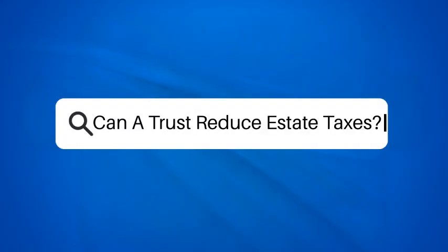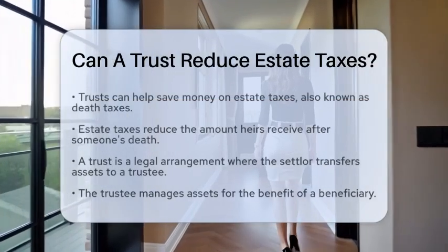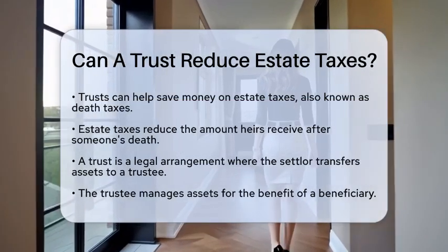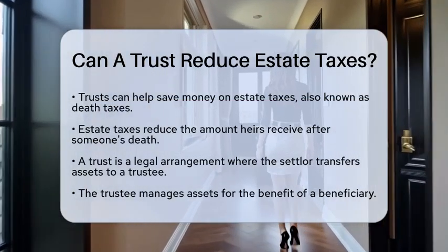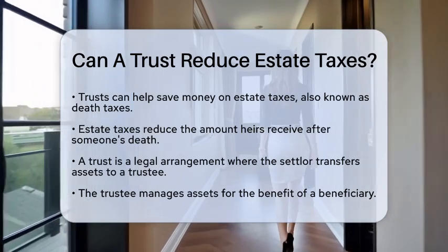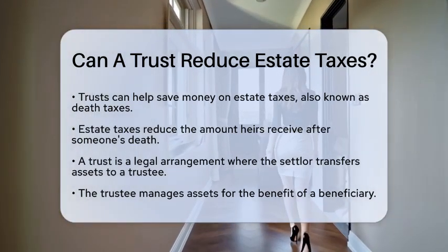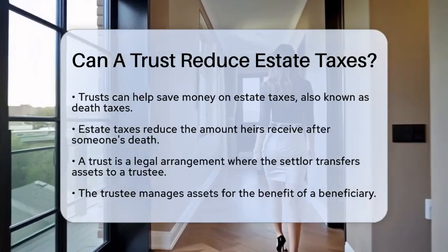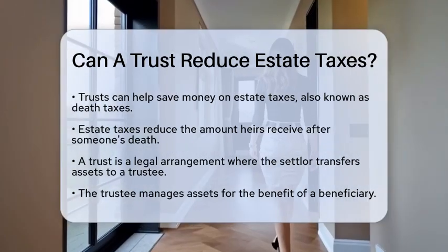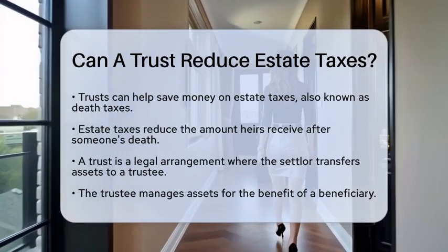Can a trust reduce estate taxes? Have you ever wondered how a trust might help you save money on estate taxes? Estate taxes, often called death taxes, are fees imposed on the transfer of assets after someone passes away. These taxes can significantly reduce what your heirs receive. One way to lessen this burden is by using trusts in your estate planning.